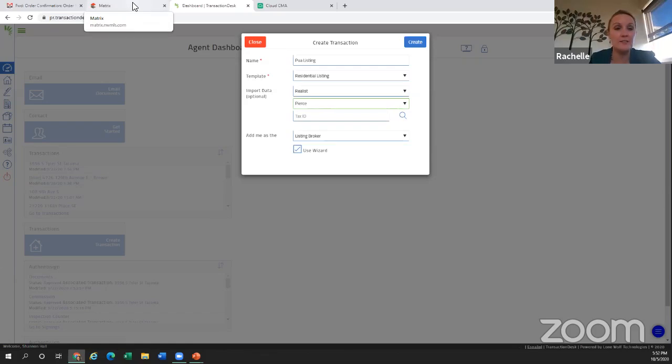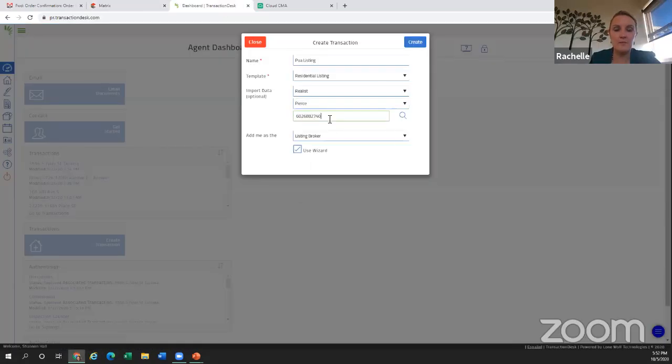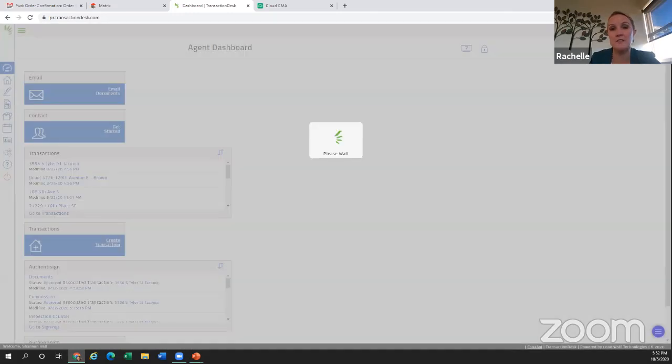Since we already looked it up, we can go back to Matrix, Shannon, and just grab the tax ID right there, copy it. Perfect. And then pop it right into that. And then we can click create. So that's in essence how you use Transaction Desk to upload and get your listing started.